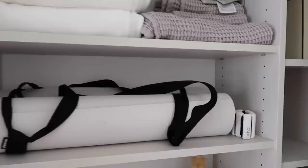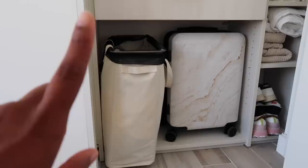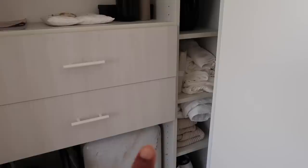In these two drawers, I ended up putting my underwear and things I like to sleep in in the first drawer, and in the second drawer, my workout gear, which I have quite a bit of, from Lululemon to Sweaty Betty. And I'm also really happy that I have enough space to put a small suitcase. This is my hamper for my dirty clothes. And in the cubbies here, I put shoes, more linens, pillowcases, sheets.